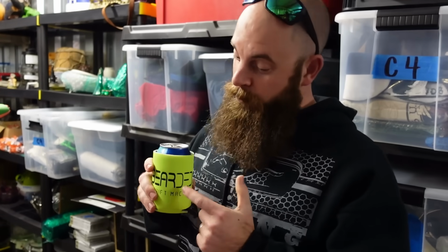At the storage unit enjoying a nice Zevia out of a nice koozie. Bearded Thrift Machine. Get them on Etsy. Zevia actually is a soda that only has stevia in it instead of sucralose. It's pretty good. We've been drinking it for a while now. It's like out at the Walmart, so it has nothing to do with this.